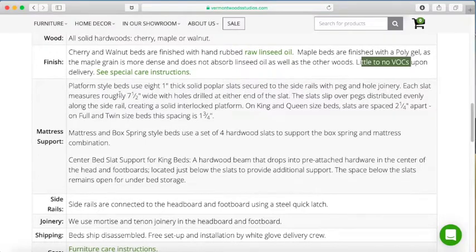All right, let's read this additional information, see if they say anything else about fasteners. So let's see, platform style beds use 1 inch thick poplar slats. We know that poplar, it's on our list of 17 in our downloadable form, so we know that that's a hardwood. And again, it says all solid woods up here. Secured to the side rails, peg and hole. All right. I won't read the whole thing to you, but I'm just scanning through. Solid interlocking platform. Okay, spacing apart.